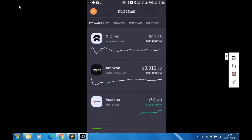Okay, so if we use my Trading 212 app to walk through how I personally look at a stock, how I personally examine a stock, the things I look for, and then decide whether I feel the stock's worth buying or not.